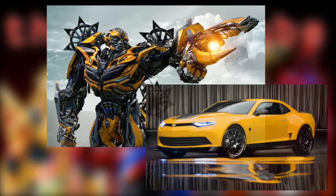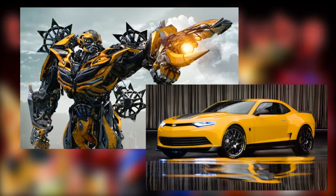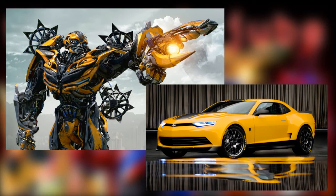I love the blue from the car that becomes part of his chest, and his discs may or may not become weapons, but they still look really cool and add to the overall silhouette. It's a shame he changed in The Last Knight, but this is my favorite Bumblebee design out of all the Transformers films.